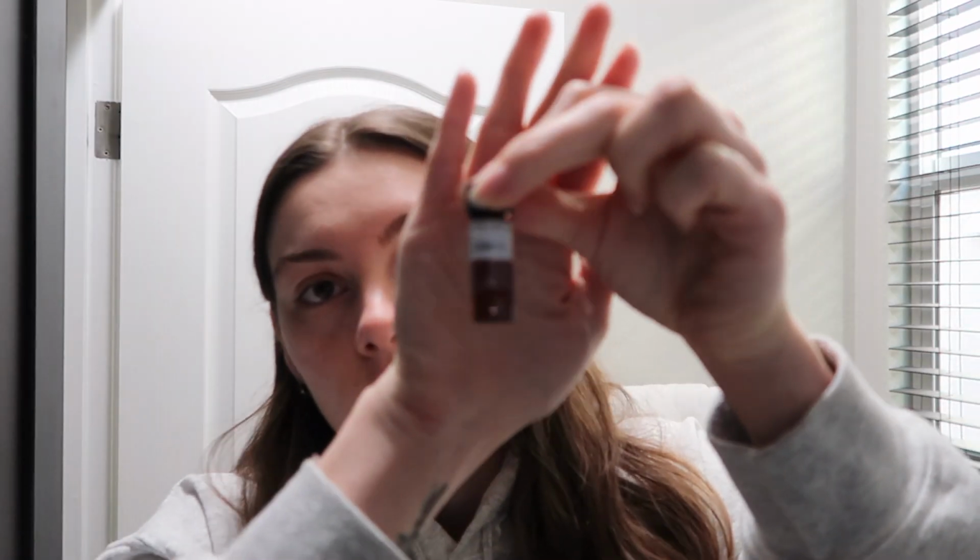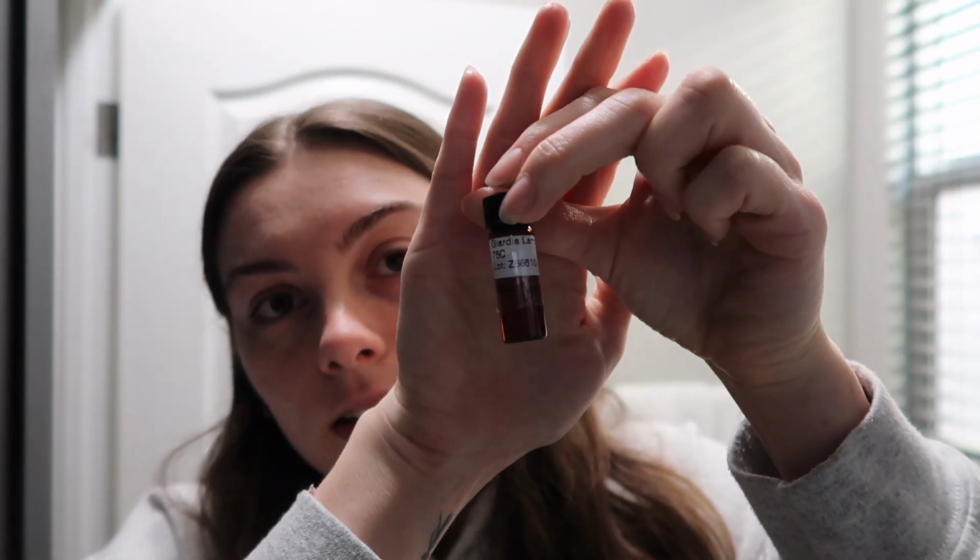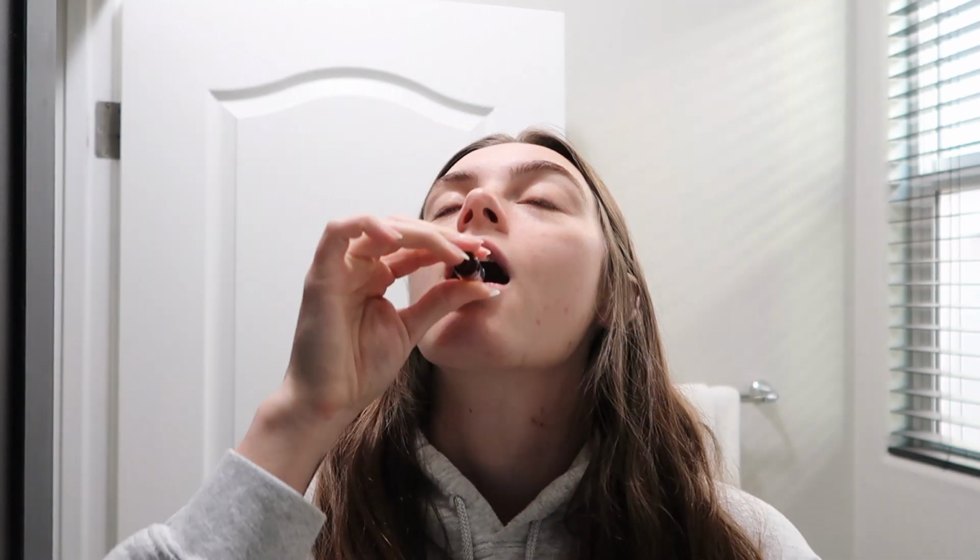So just a little vial like this. I dump the whole thing under my tongue, and I have to hold it for about 30 seconds, and that's it. The taste isn't so bad. It kind of just tastes like alcohol almost, so it just burns more than anything. The flavor is not bad at all, not much to comment on.